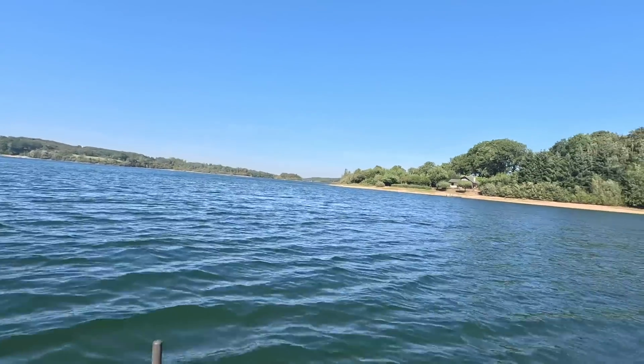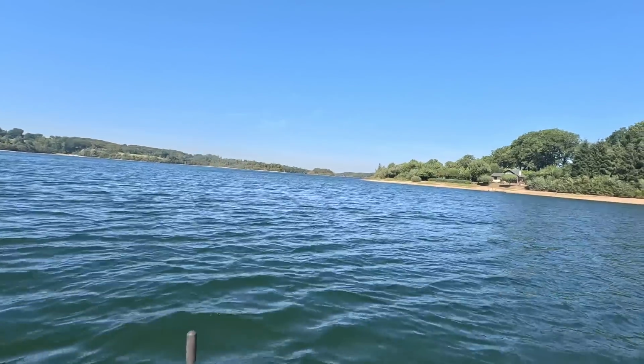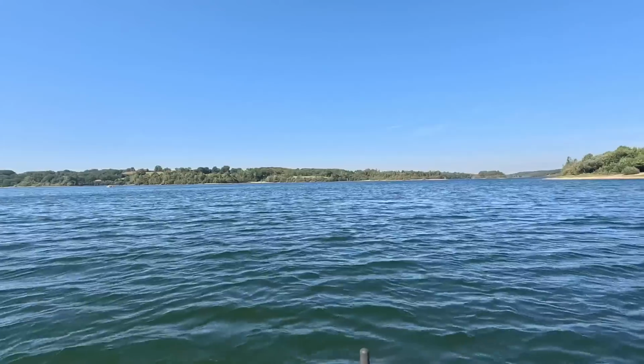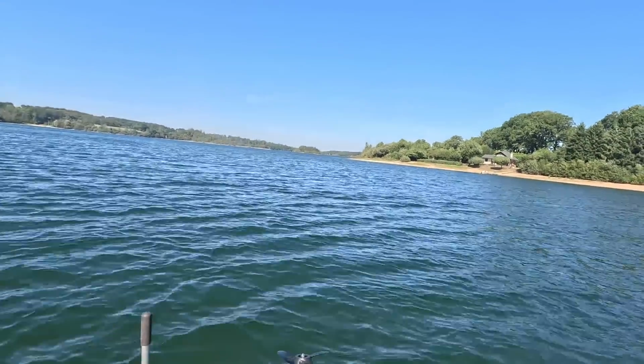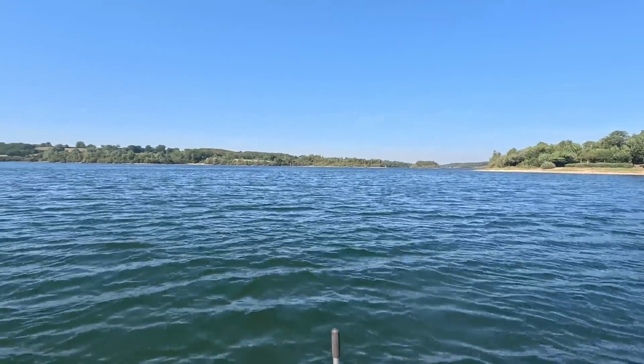It was a quiet night last night and it was lovely and peaceful, but nothing happened, so I'm off exploring. And obviously it's a big lake, so we're sort of limited because I've only got the small boat, but we can still move around.